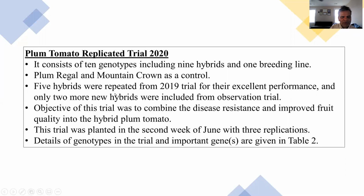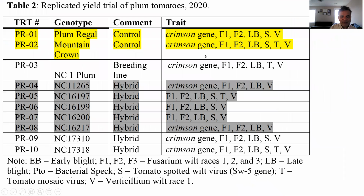And this trial was also planted in the second week of June this year with 3 replications. And disease combination wise, this column shows the disease combination, as you can see here.